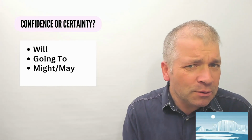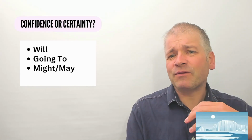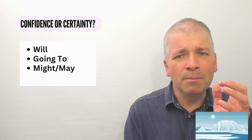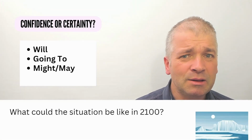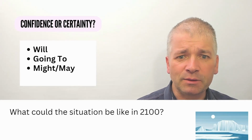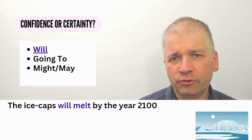Which words will we use here? Well, we're not going to use may or might here because the scientists have given us some information that tells us it's not a possibility, it's more than that. And if we think about the situation in, say, the year 2100, we could say this: the ice caps will melt by the year 2100.